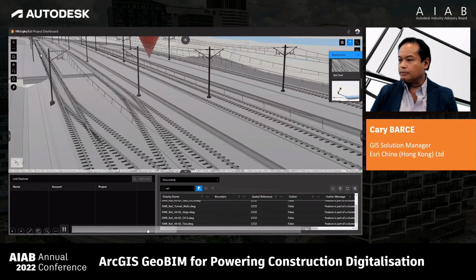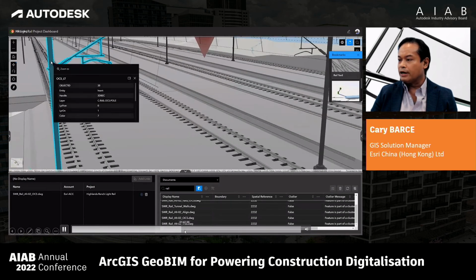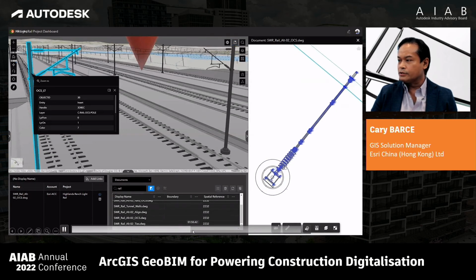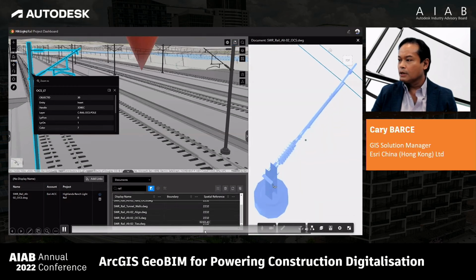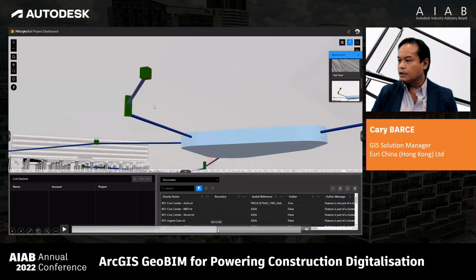Also, for example, in this case, this is a railway line, and you'll be able to click on a certain power transmission pole and access all the details related to the different parts of that transmission pole. I probably need to skip. I would like to show you.